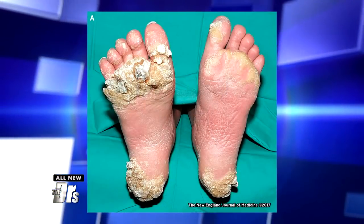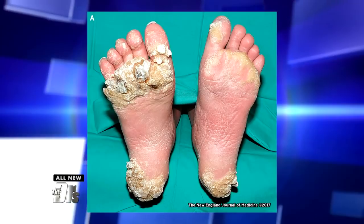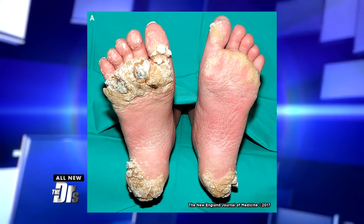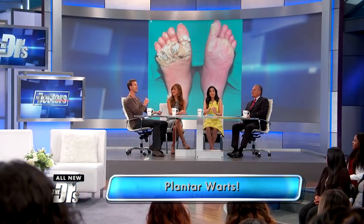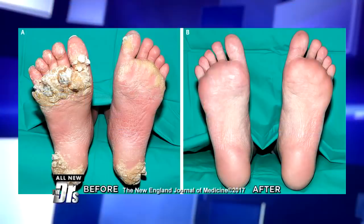Anyone in the audience have any idea of what this is? Anyone? No. Believe it or not, these are plantar warts. Wow. Severe case of plantar warts. I will say there's some good news. After 3 months of treatment, including aggressive debulking, because that is a big burden, as well as topical antivirals, these lesions gradually disappeared, and the result is wonderful.